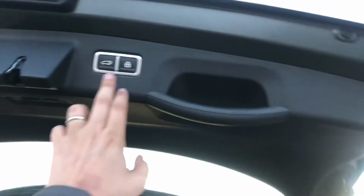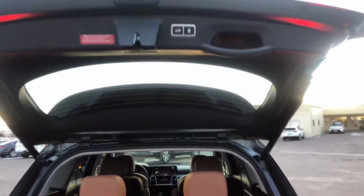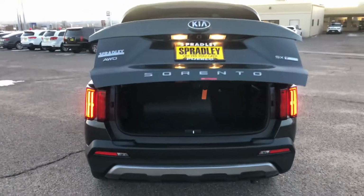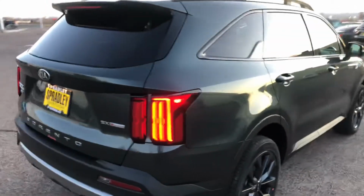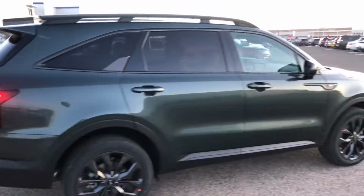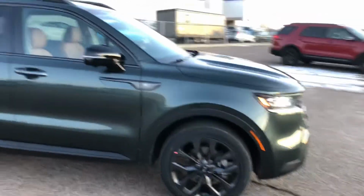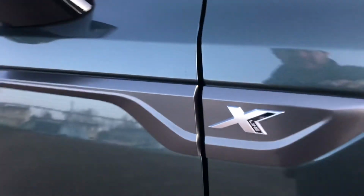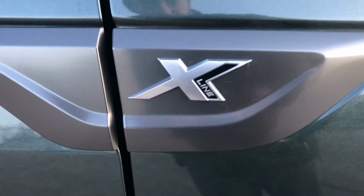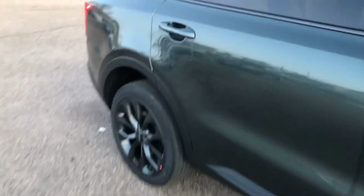Coming back out, you have your buttons here. Push to close. There it goes. Not bad. Kind of another side profile. Again, this is the X-Line Prestige. It's the SX X-Line Prestige, so kind of a mouthful there. But there's the X-Line badging. Pretty nifty. Now let's just hop in the second row here.